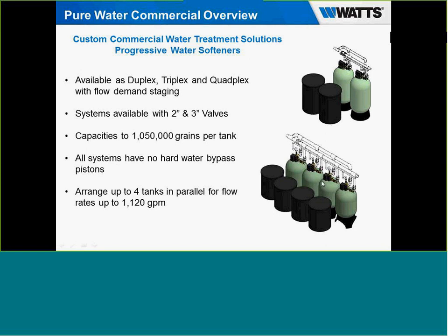So what will happen in the evening when everybody comes back to the hotel, starts taking showers to go to dinner, and the flow rate exceeds 200, tank three will come online. If it exceeds 300 gallons per minute flow rate, then tank four will come online. And it cycles like that continually for the system. Each one of our tanks here, we have capacity up to 1,050 grains, so we can get very, very large systems with a peak flow rate of 1,120 gallons per minute with a quad system like this here.